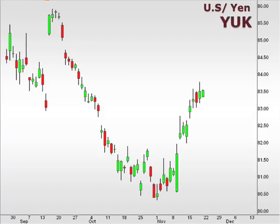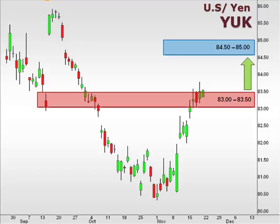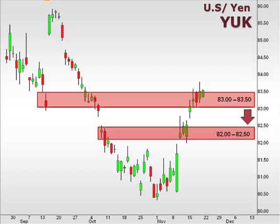Let's take a look at the YUK, the U.S. versus the Japanese yen. Well, the U.S. dollar gained considerable ground against the yen as the YUK tests 83, 83.5 for resistance. Now, a break above 83.5 is likely to push towards this 85 focal zone. However, we are open to the idea of a retracement as low as 82, 82.5 after such a significant move.